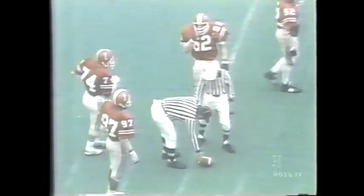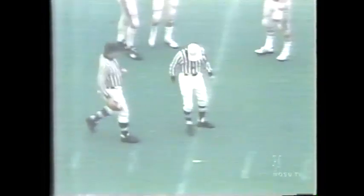And there the whistle shrills, and delay of game called against Ohio State. And there's 55 seconds left in the ball game. Now, of course, the clock will not start until the ball is snapped, so you can only get away with that once. So it becomes 2nd and 12 now. But they'll probably do it after the next play again and run it back down. Well, Indiana has certainly played well today. You better believe they can hold their heads up.